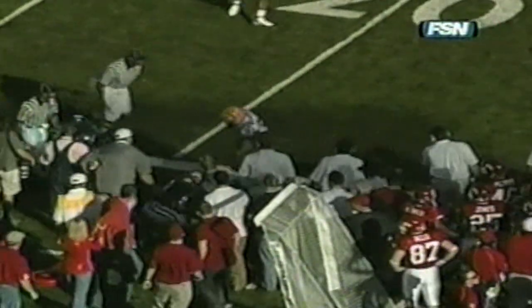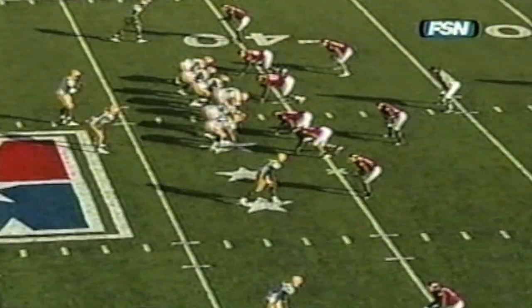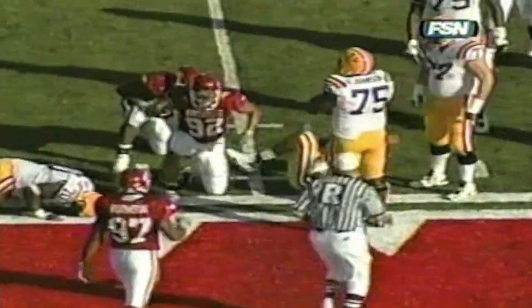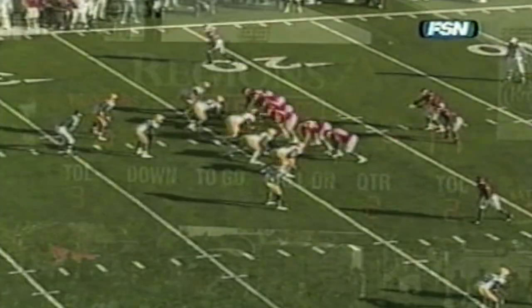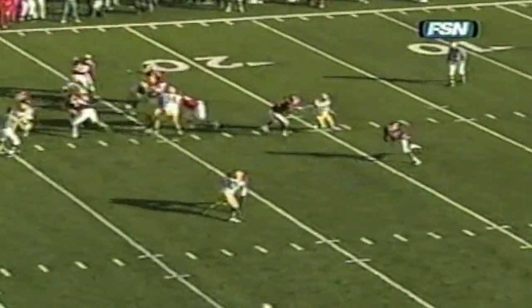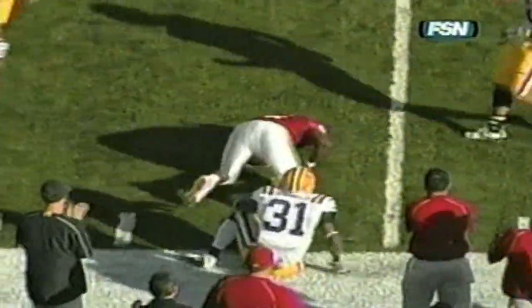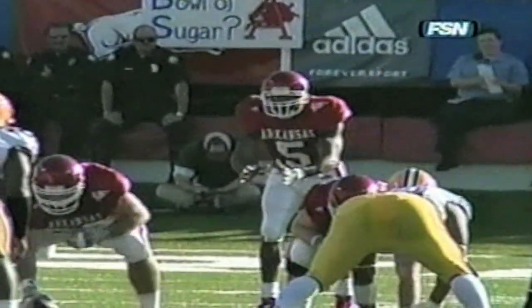Right, come back, throwing it to the flat, not much to flat. And Williams up the middle for three. Great job right there by Jamal Anderson from on Arkansas with 10:55 to play. Now we got McFadden on the keeper. Oh, and that's moving. That is flat out moving, Mike. He is a special talent.